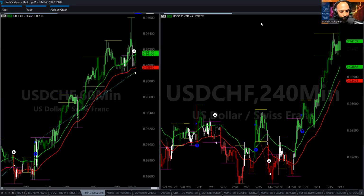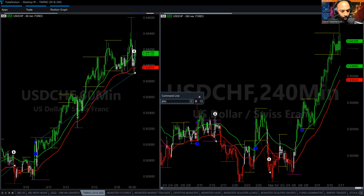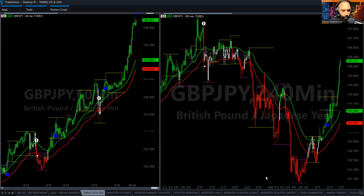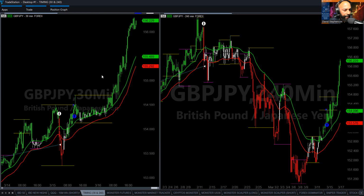So keep an eye, those of you who are trading pound yen. Travis, you're not in. Stella, are you in pound yen? Keep an eye on it. Don't let it get away from you. Keep an eye on that 30-minute. Here it is right here. It's moving higher, so your exit is going to be on the 30-minute time frame.